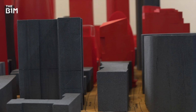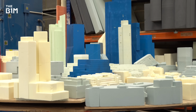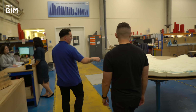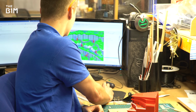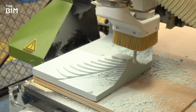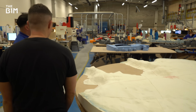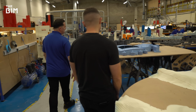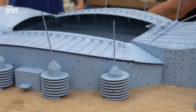So now we know what those machines are capable of and what they're used for, what about the actual building models? Where do they come from? Well, that would be another part of this same building, the model shop. Here, experts can spend months making detailed replicas of all kinds of structures, and not just skyscrapers. This is a very recognisable building. Look at this. So we've done testing on this project for around 25 years.